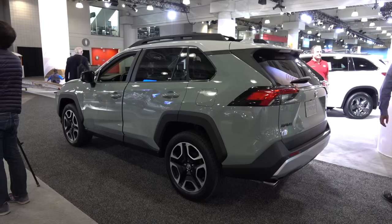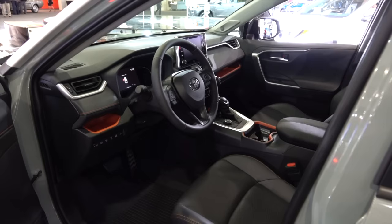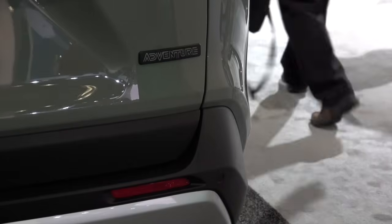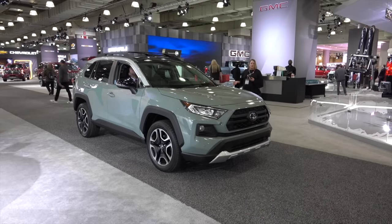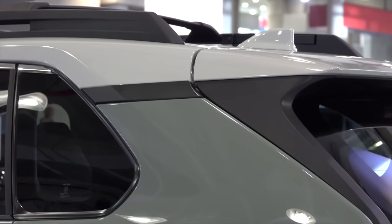Okay, really, SUVs and crossovers, there's a bunch of them, including an all-new Toyota RAV4. It rides on Toyota's TNGA architecture, and one of the all-wheel drive systems gets active torque vectoring. This is the adventure model, which gets a more rugged look. I see a little bit of 4Runner in the design. If you want maximum fuel economy, the hybrid model has a more tame look. Looks like Toyota hit this one out of the park at first glance.